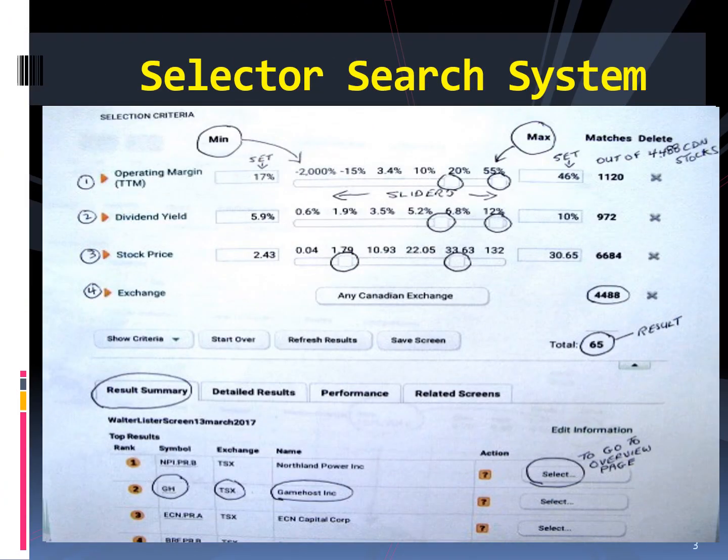This slide shows the input screen for finding stocks for you to consider. To reach it, you sign into your web broker account. You choose Research from the menu at the top of the page. This brings up another menu where you select Screeners. Up will come a screen that looks like this slide.